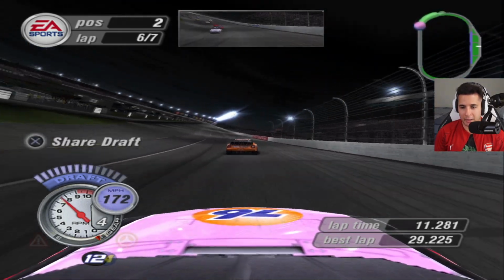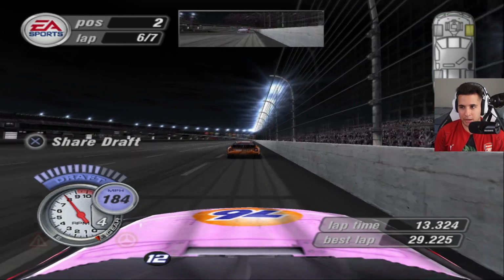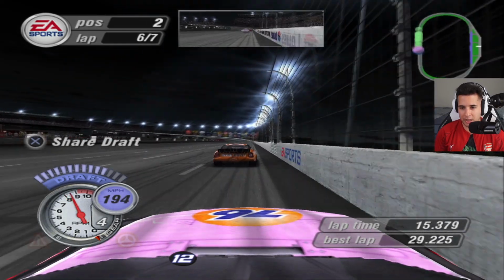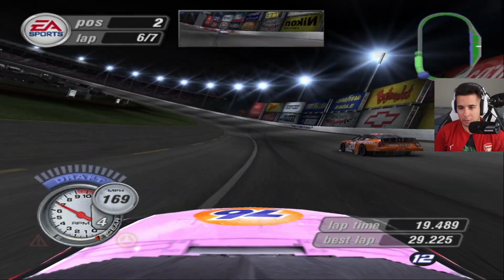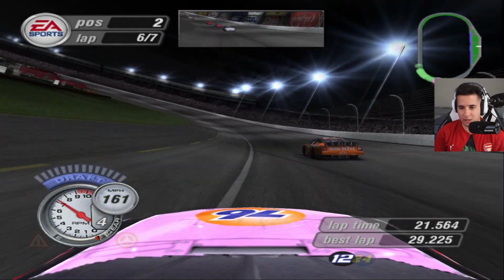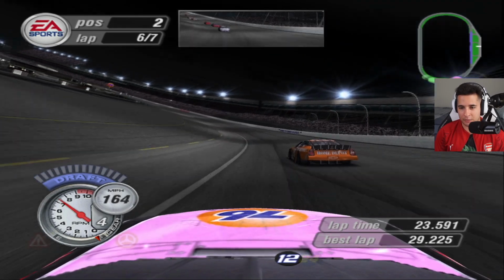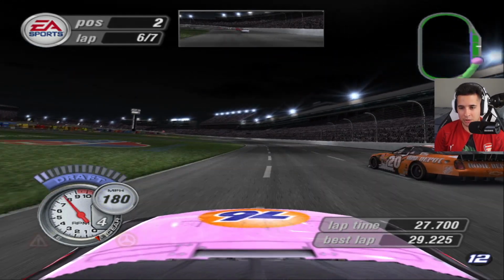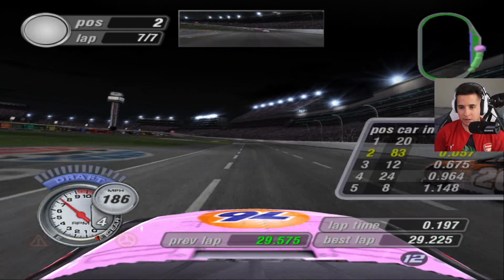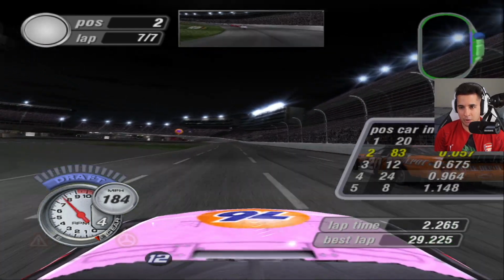I'm just playing a game. If I want to push, I can catch him right away. If I want to back off, I can back off. But we can catch him. Look at that straight line speed. That's incredible. He's a little bit faster in the corners. But, man, if we just stay close, look at that. If we stay close, I mean, it's an easy pass. Right here. Watch. Right there. I can pass him right there if I wanted to. We're not going to do that because I don't want to win this segment.